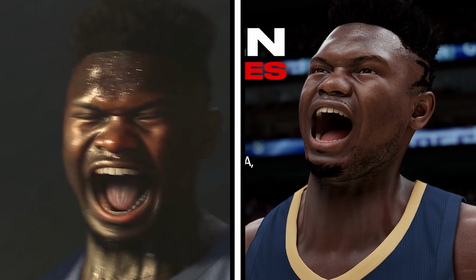I also want to compare the lighting to the trailer that we got, and as you can tell, this is definitely the exact same player model, meaning that the trailer that we got is actual gameplay itself, not a cinematic trailer. I can confirm 100% that the trailer we got is actual gameplay. Now, is it on an NBA court? No, but it's definitely gameplay. You can see from the shape of his face when he makes that face that the lighting is pretty accurate and comparable on the left and right.